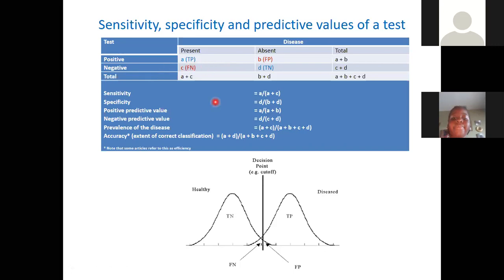Now, I was explaining sensitivity, specificity, positive predictive value, and negative predictive value. When you want to explain sensitivity and specificity, the denominator is among those people that have the disease, and among those people that don't have the disease. Can you see? So you use the vertical total as your denominator for sensitivity and specificity. It's the same cell you use to explain sensitivity and positive predictive value, and the same cell for specificity and negative predictive value. But what differs is what you use as the denominator.